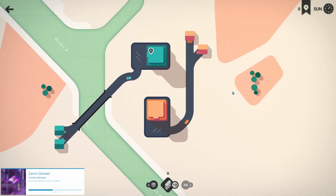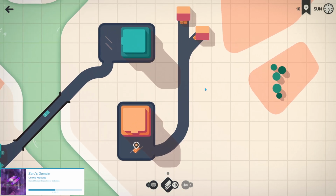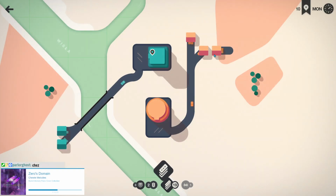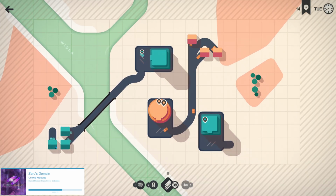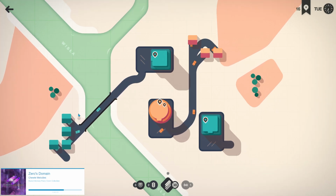I hit the scroll wheel. It's the most confusing feature. I don't understand why... Okay, so this zooms in like a tiny little bit, right? And we'll take two traffic lights here. This zooms in a tiny little bit. I guess it lets you see more detail of the cars, which... Does this allow for finer precision management? Is that what that's for? I guess that could be what that's for.